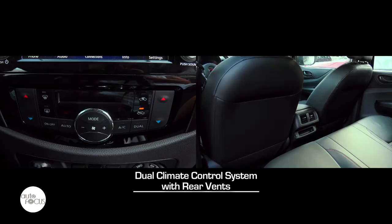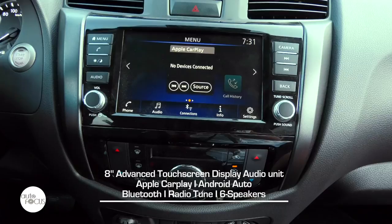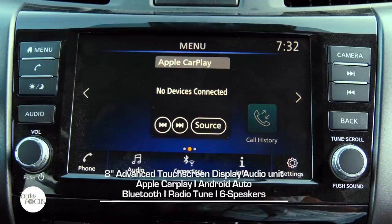The Navara Pro-4X infotainment system uses the Nissan 8-inch advanced touchscreen display audio unit that comes with Apple CarPlay and Android Auto, Bluetooth or hands-free call and audio streaming, radio tuner, and 6 speakers.